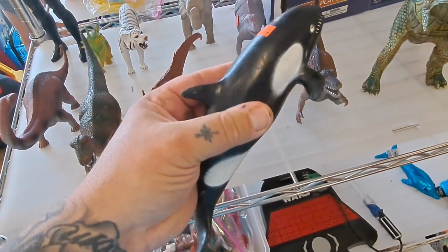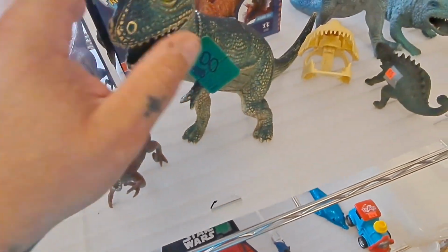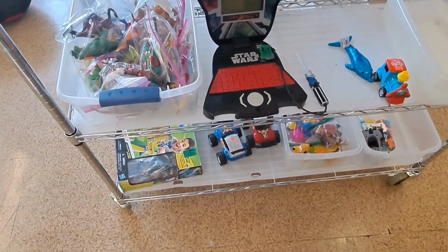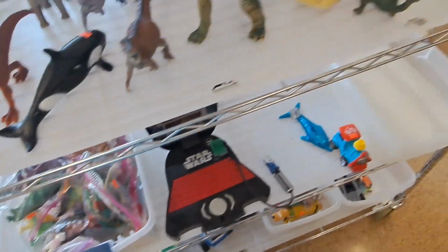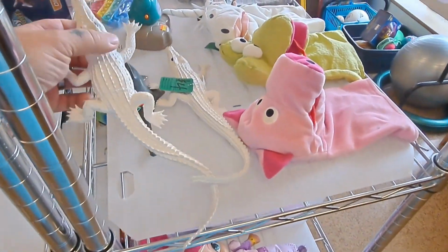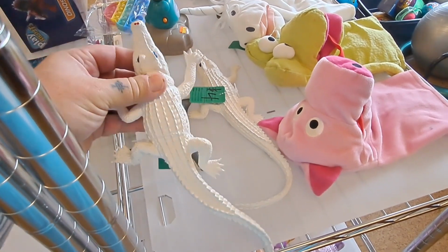Damn, that thing's heavy. Got a killer whale. Skull. Bagged up dinosaurs, cows and everything else. A lot of dinosaurs. There's some alligators. How old are these things? Yeah, like somebody's painted them.